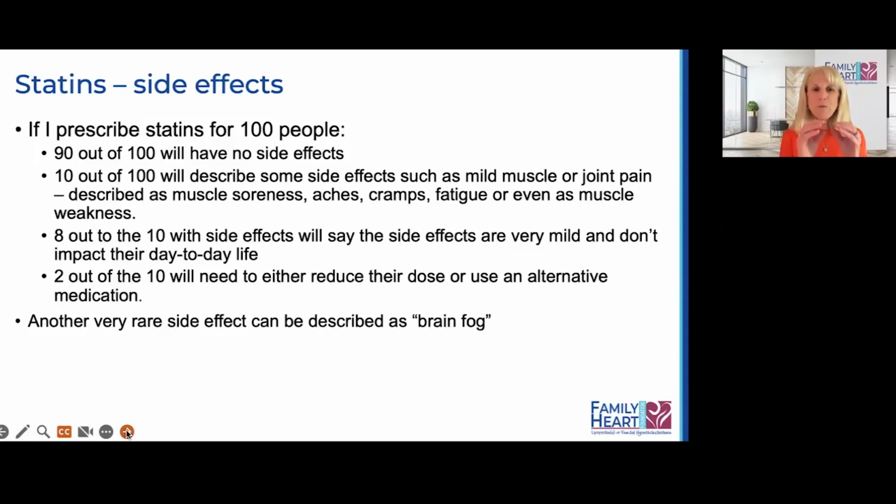But if I look at just those 10 people and I ask, what do I see with those 10 people? 8 out of the 10 with side effects will say the side effects are very mild and they don't impact their day-to-day life. They may say something to me like, for example, I have a little aching when I first get up in the morning. I'm stiffer than I used to be, but I'm fine in 15 minutes. Well, those people can stay on their statin.